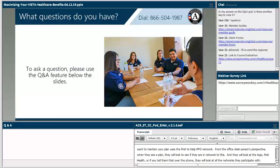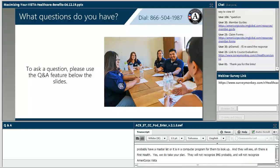They will not recognize IMG probably, and they will not recognize AmeriCorps VISTA as a health insurance. They hopefully recognize all the great service you guys do, but you know, when they're looking for insurance plans they accept, they probably don't have that in their list. So First Health's what they should have in their list.